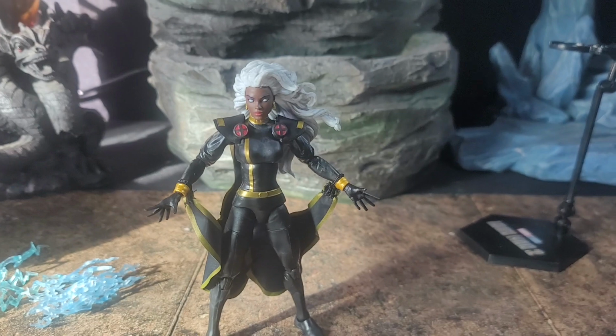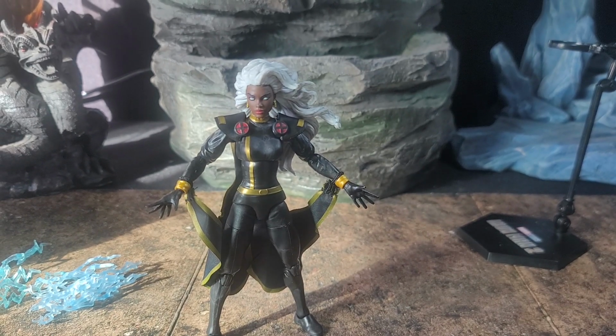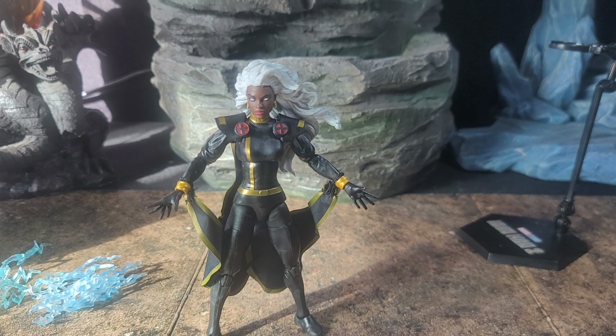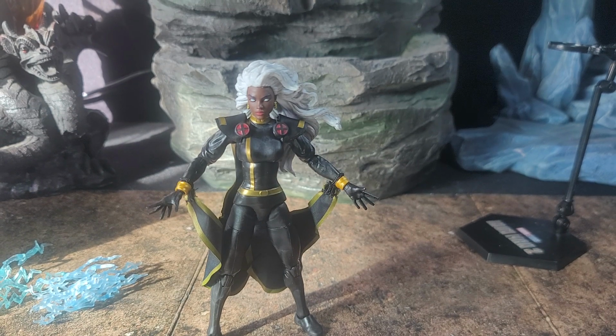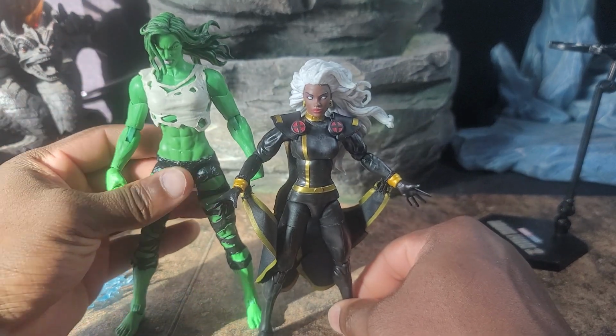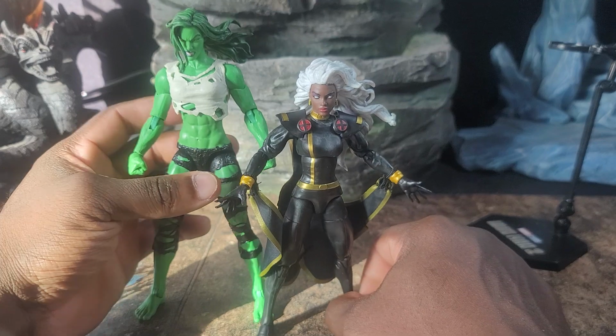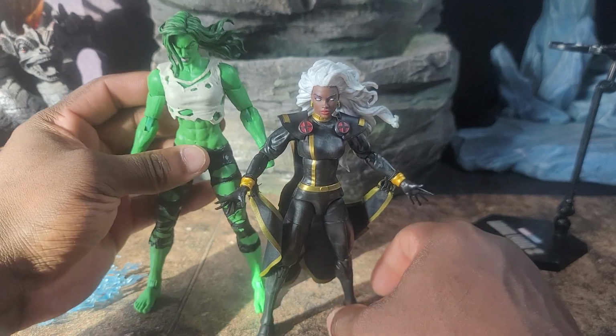So right now, guys, we're going to do some size comparisons real quick. So with that being said, since she is a female, I gotta do a shout out to my female figures. I do love my female figures. I think they are really good, and they are at their best when people do them right. When Marvel Legends do them right, sometimes they don't do them right. But this She-Hulk right here, she's standing next to She-Hulk, and as you can tell, She-Hulk towers over her, but she should because she's She-Hulk.